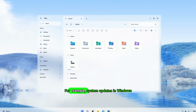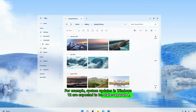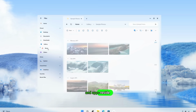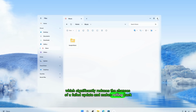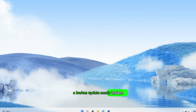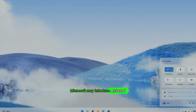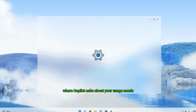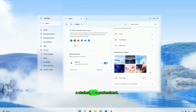For example, system updates in Windows 12 are expected to be state-separated, meaning that the system files, user data, and apps reside in isolated partitions, which significantly reduces the chances of a failed update and makes rolling back a broken update nearly instant. During installation, Microsoft may introduce AI-based personalization, where Copilot asks about your usage needs and tailors the environment accordingly, whether you're a gamer, a student, or a professional.